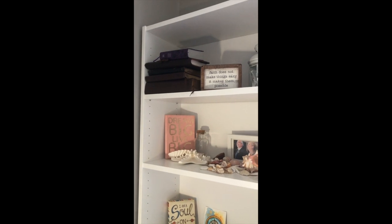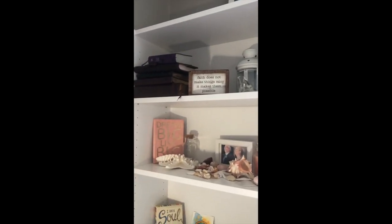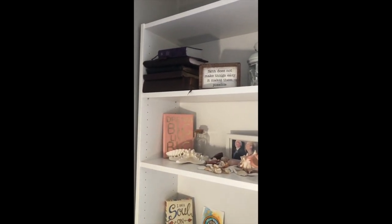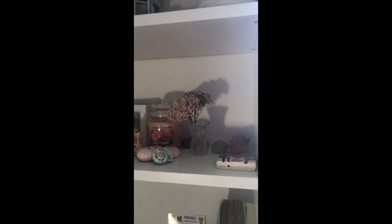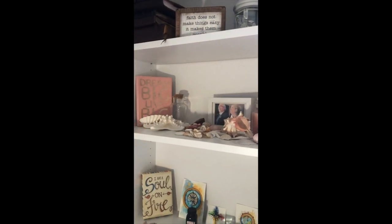Those are old Bibles. And way at the top I had a picture of Israel because I was there about 5 years ago. So anyway, I have my Bible stash up there. This second shelf that you're looking at, these are seashells. I love seashells. And you can tell by my paintings that I love pink, and I also love the ocean.